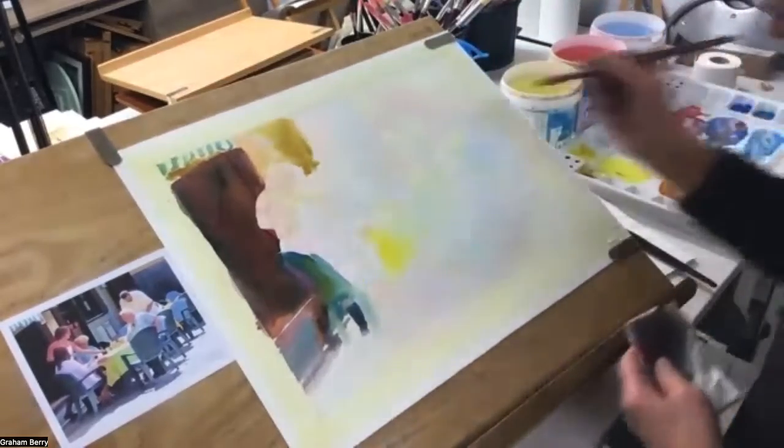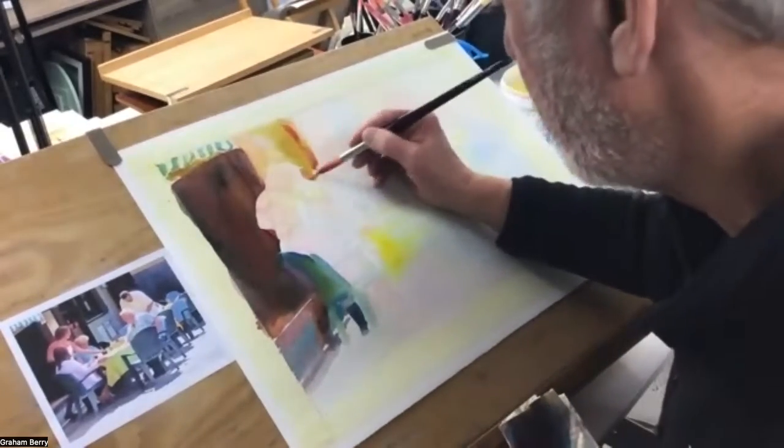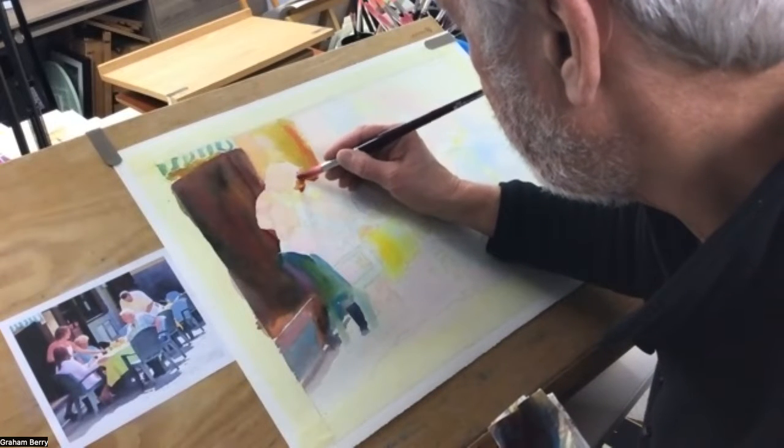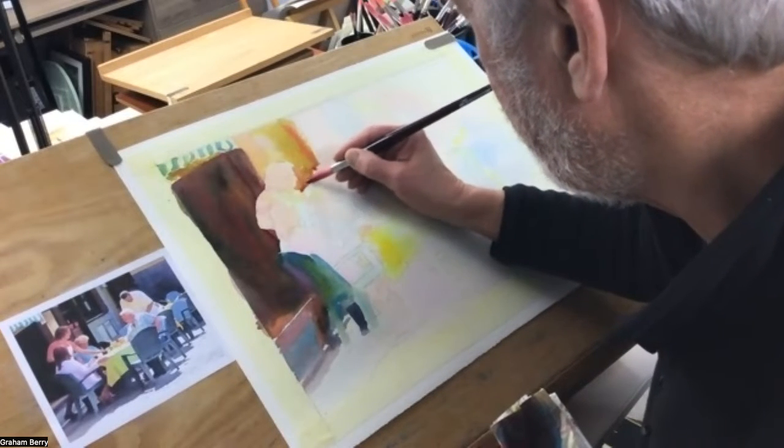Just starting off that wash with some Quin Gold, and I'll just add some permanent rose.